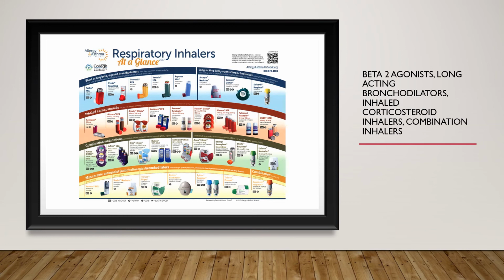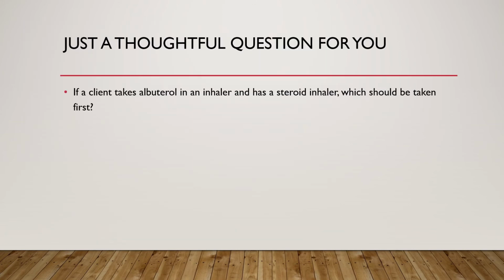So if you take a look, these down here have anticholinergic effects. They're breaking it down for patient education, and I thought maybe it might be helpful for you to see it, since I know a lot of us are still virtual with clinical, and I don't have a drawer to open and show you what these look like. I have a thoughtful question for you.